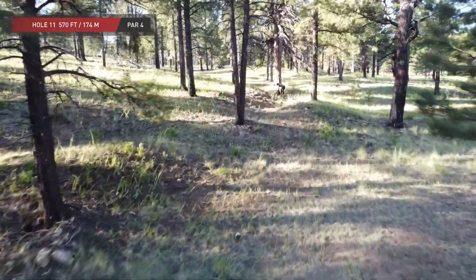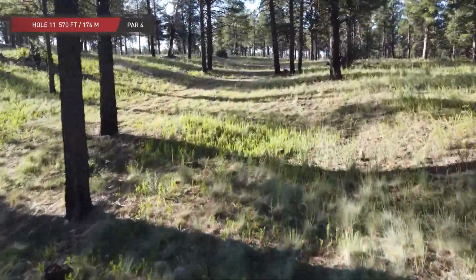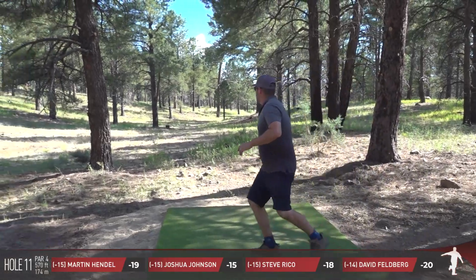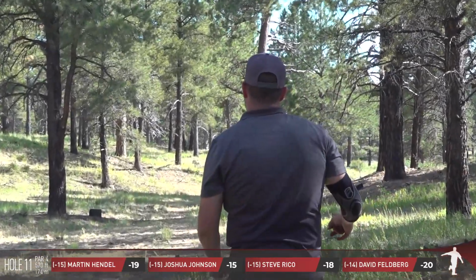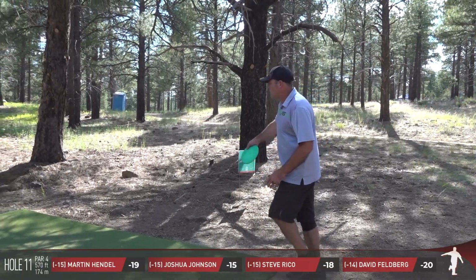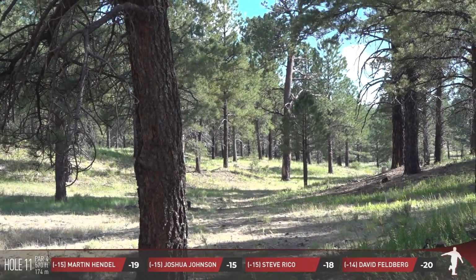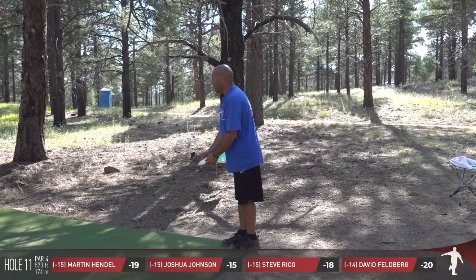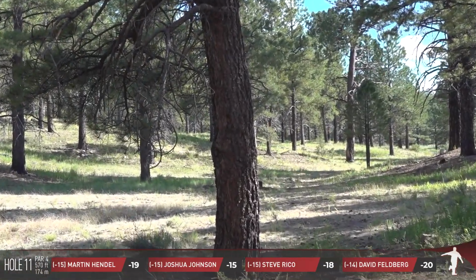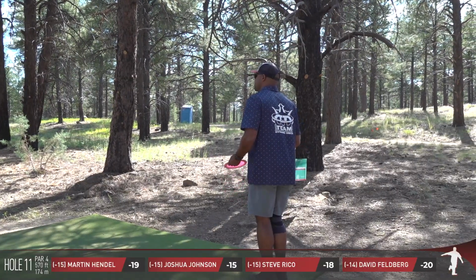Par 4 on the shorter side, just 570 feet. This plays as one of the easier holes on the course. 3.64 is the average. And when it was all said and done, 42% of the field would birdie it. Let's see who can do it on the chase card. Hendel's content with his effort. Feldberg, lower line drive. Also cut down. We see Rico gets a roll back into the center of the fairway.